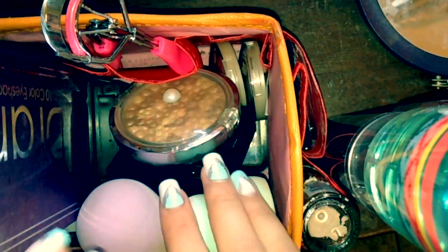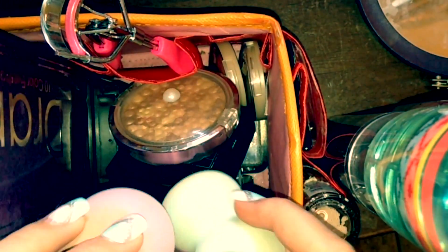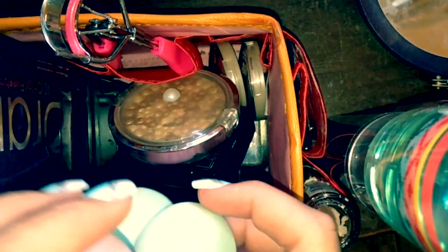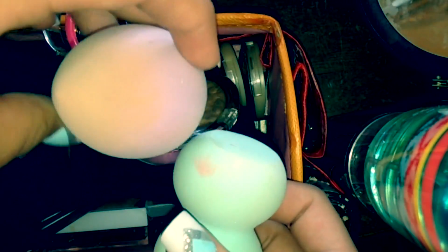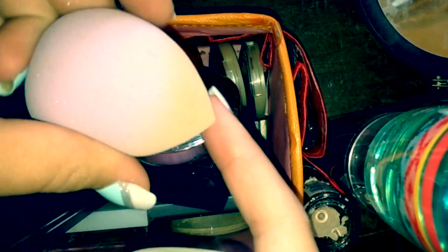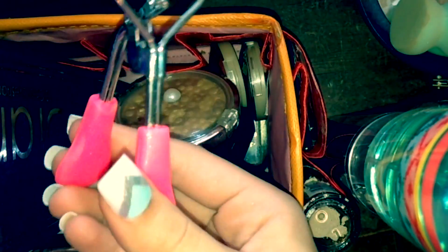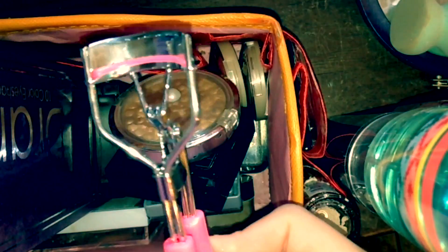We're going to start out with the stuff that's over in this part, which is just everyday things and some like backups and things that I switch out with. But the first 2 things that you'll see are my beauty blenders, and I use this one right here for foundation, and this one helps with concealer. But yeah, they're from Claire's if you're wondering. I have my handy dandy eyelash curler. It's also from Claire's, and it's super bright pink.